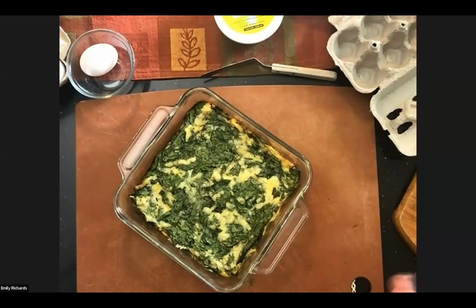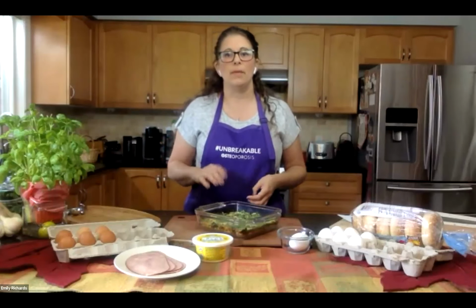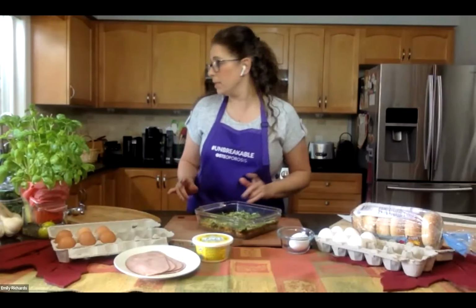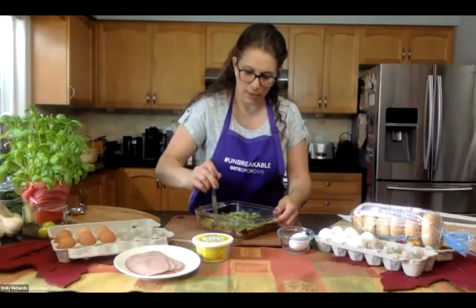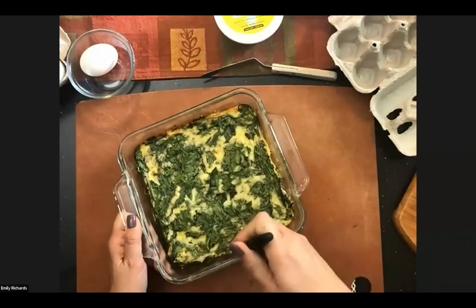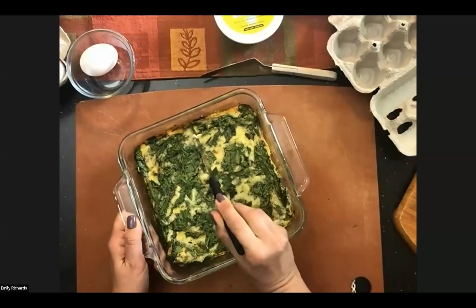So anywhere, I like to start checking them about 15 minutes to 20 minutes. If you know that your oven's running a little low, then it might take 25 minutes, but no harm done. Now, we want to get this ready for a sandwich. So I'm going to cut around my edges here just to make sure it's nice and loose, okay? And then I'm going to cut it into 4.